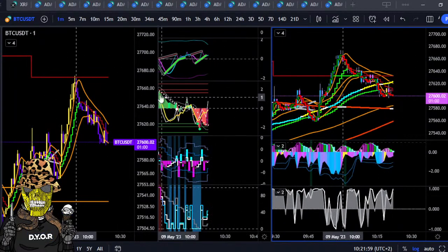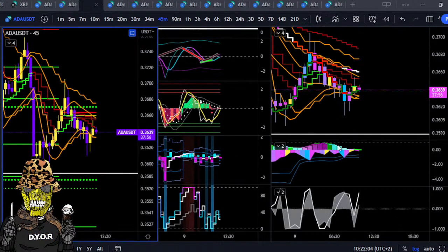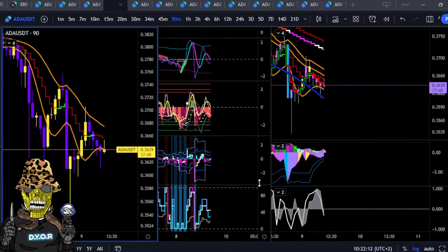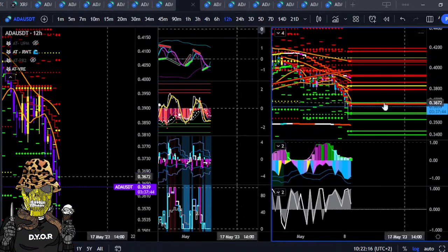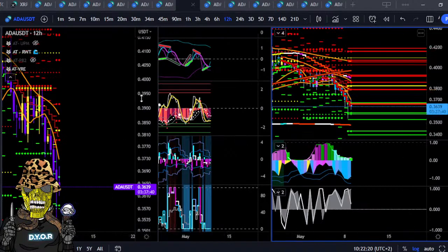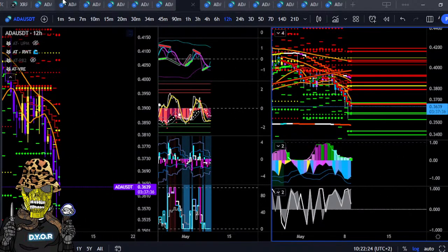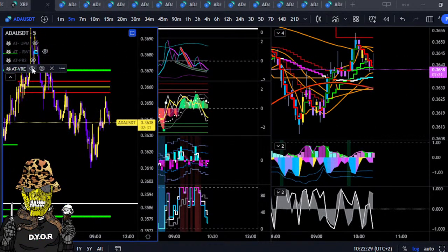Some expansion to the downside. Contraction, this is ADA looking for dump. Yeah, so I don't think these crypto markets are going to be too healthy, guys. You're looking for 34.78 on ADA. Its weekly is at 38.78. Where is its current daily? Got to turn all of these off now.